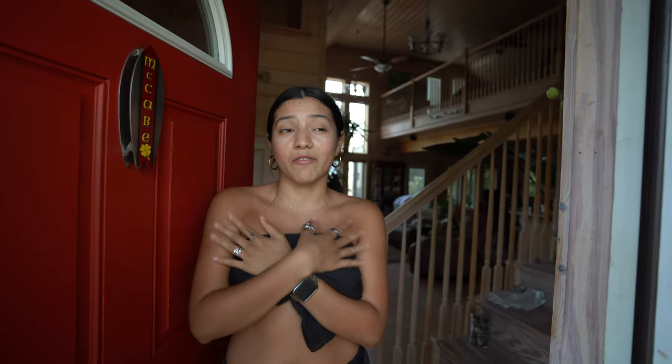Today I'm going to be giving you guys a house tour of a family house here in the Outer Banks, North Carolina. This is honestly one of my favorite places to be. The views are great, the vibes are always amazing, and I just wanted to come on here and share that with you guys, so let's get started.